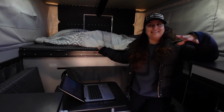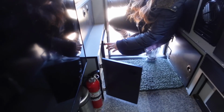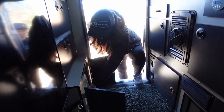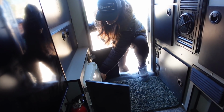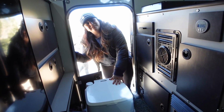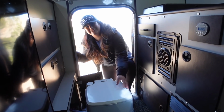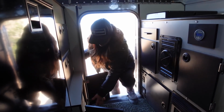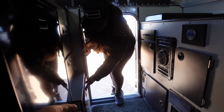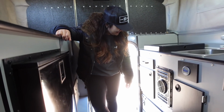We even have a toilet in here. You do? Where? Where we store the toilet. So whenever we need to go, we just pull it out. And we do take turns. One of us has to use it, the other gets out of the camper. That is so cool. And then how do you dispose? Do you just pour it out? Yeah, Lance normally does that. That's the man's job.